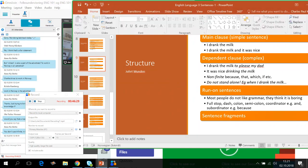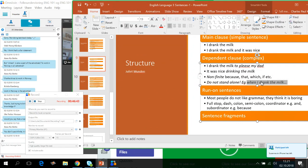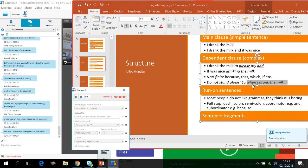We've also got the idea that a dependent clause could also, I'm just going to hop over that bit for the minute, we'll have a look at this section here as well, could have a subject in it. Non-finite, yes. So if you look at this example there as well, when I drank the milk, I felt good. So this could also be a dependent clause in a complex sentence. Okay, but it's being connected with a connector in the middle. So that's another good example.